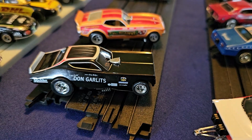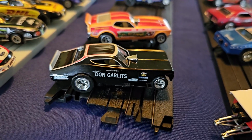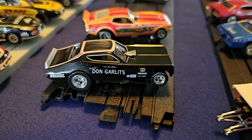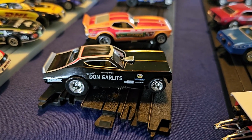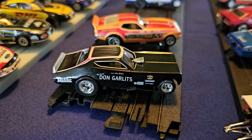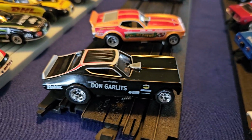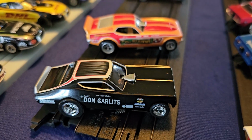And it's become a running joke in my family that we haven't stopped there in all these years, but one time I'm going to stop there and see the Don Garlits Museum of Drag Racing, and that is going to be something. Maybe I'll record during my visit. Let's hope that happens in my lifetime.